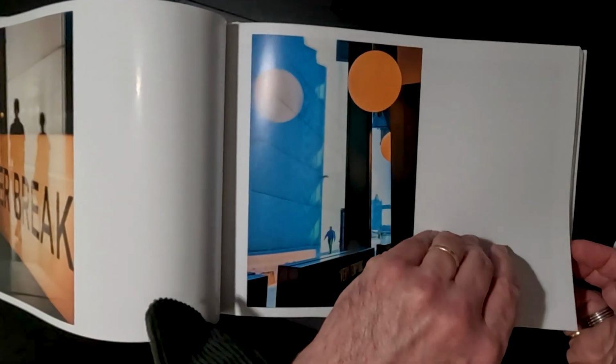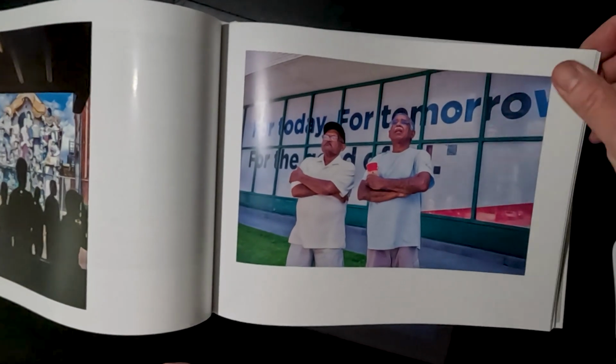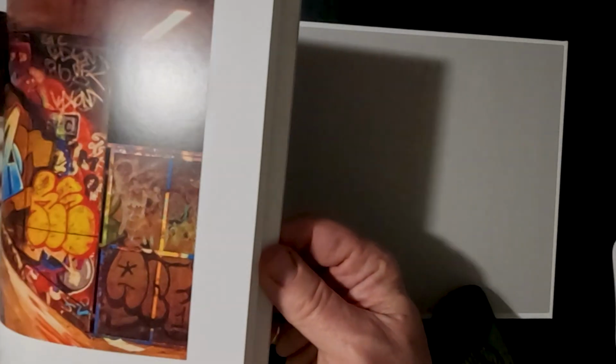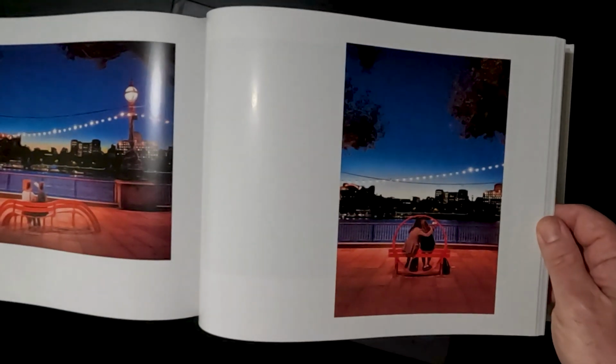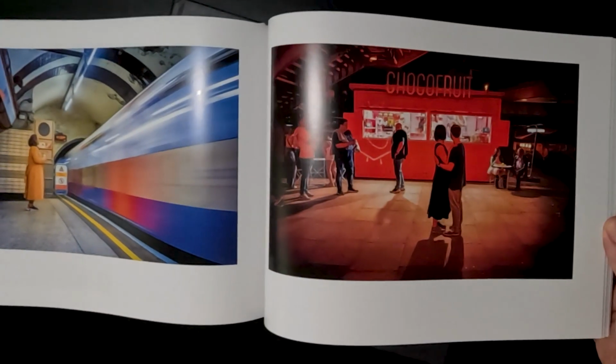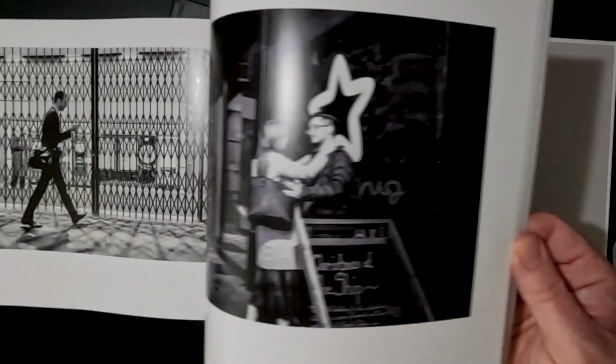But it's nice to have everything in a book, a coffee table book really, and when people come round and say, how's your photography going, Hugh, or have you taken any pictures recently, you can grab one of these off the shelf and show them what you've done.